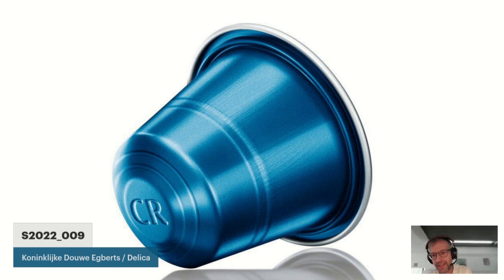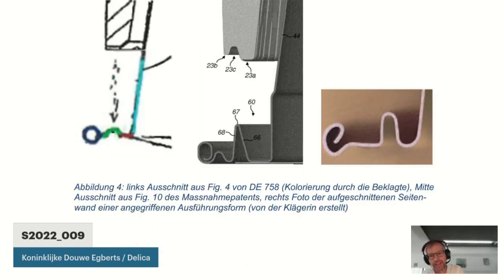It's the judgment that contains this figure here. On the left side, there is a sketch with some colorations added, but the sketch is from a prior art document, an old German prior art document. You can see the rim. The bottom here is on the top, so the capsule is turned upside down. And you can also see there are troughs and rims and sidewalls, and in the middle there is a figure from the patent in suit. And well, yeah, it somehow looks similar. I will come to that in a minute. And on the right side there is a cross section through the attacked embodiment, the aluminum capsule of Delica.